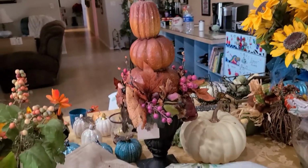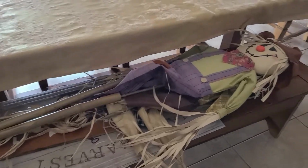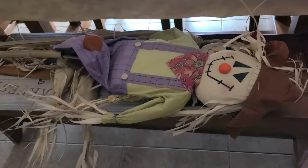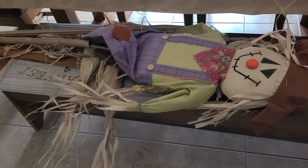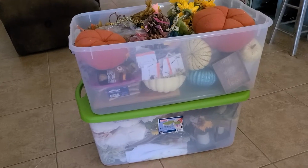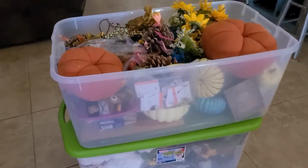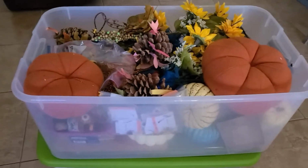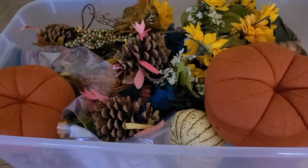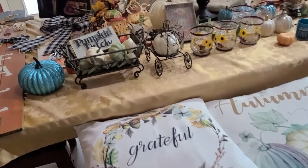In the front yard, I was spraying this long garland with some spray snow, and I was gathering up some of the fall decorations that I had in the front yard and on the porch and bringing them inside. So I gathered up all the fall decorations. I put them all out on my table, and then I got some tubs to put them in.